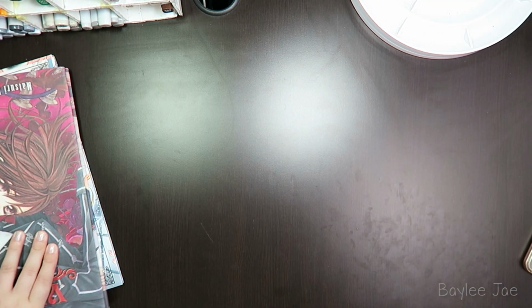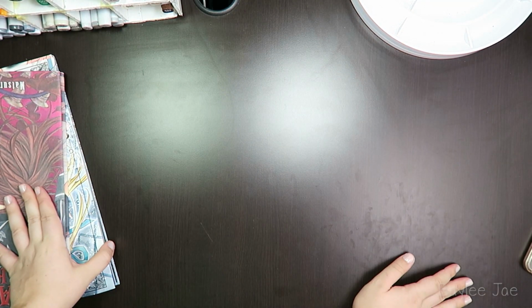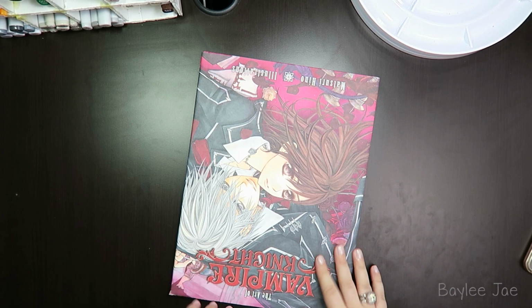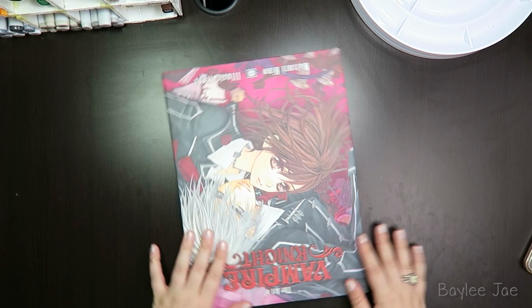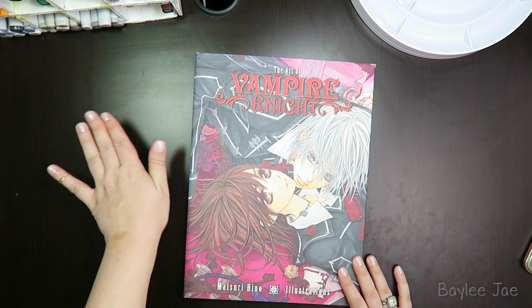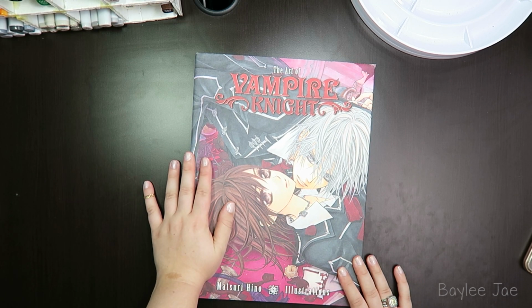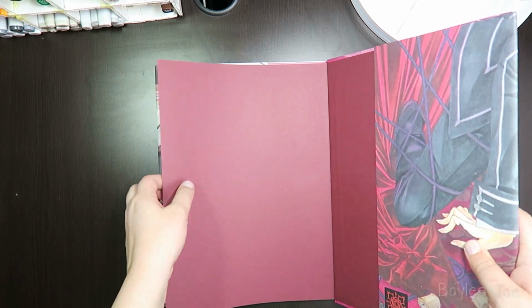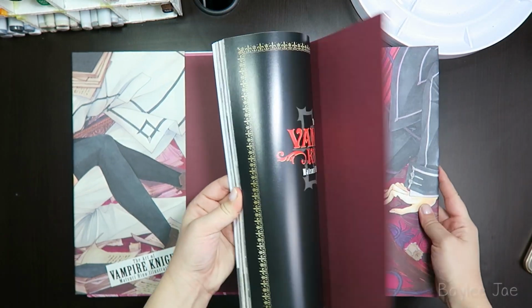Next two are manga ones. I guess they were sitting in the corner so you could already see them. Spoilers! Vampire Knight. I used to be so into Vampire Knight. Oh, it's upside down. I used to be so into Vampire Knight years ago. I mean, I still like it. I haven't finished the books though. I don't have all of them, but I have most of them.